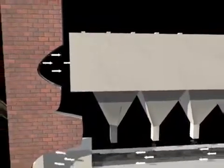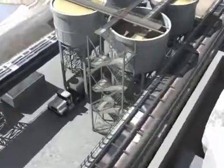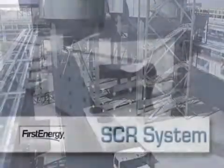Fly ash from FirstEnergy plants is used in manufacturing a variety of products, including concrete, grouting, roofing shingles, granules, and anti-skid road materials.